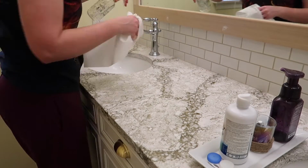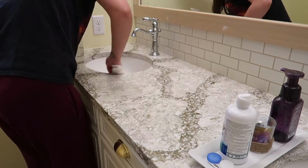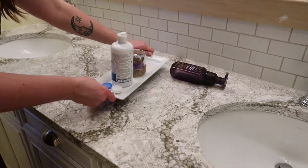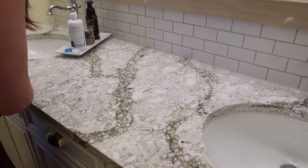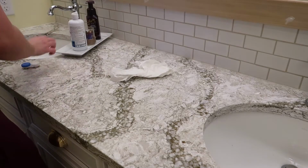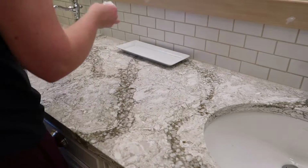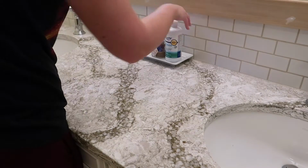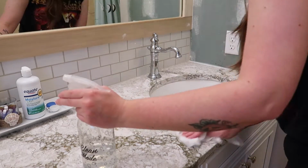I absolutely love this countertop, and it was a huge ordeal for me to find the actual design that I wanted. I like it because you can't see how dirty it gets, but that's also a problem because I can't see how dirty it gets. And it means I neglect it probably a little more than I should. And the cleaner that you'll see me using is just like a DIY cleaner with some alcohol, essential oils, and Castile soap.